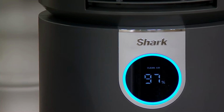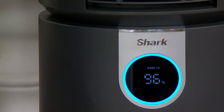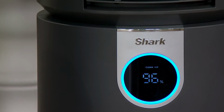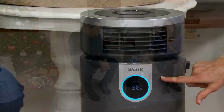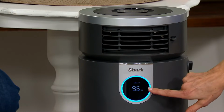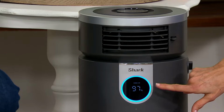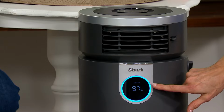Now, this is a Shark. You see the name right there. You know Shark. We are leaders in the home and floor care industry. We have brought that technology, David, here to this incredible air filter system that also has a heat and a fan. We're going to talk about that, but I want to just talk about the brains of this whole thing. What sets it apart right here, this is the Clean Sense IQ. Notice it is telling us that it's 96% clean in here, okay? That's where our air is right now.